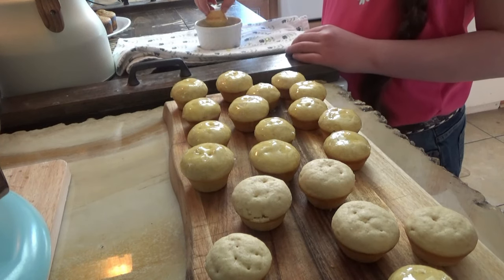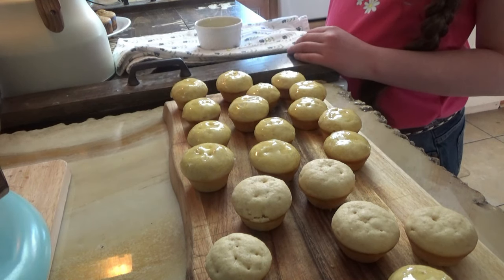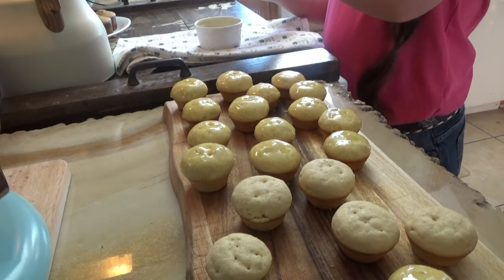Those are great, y'all. Absolutely wonderful. The muffins themselves are not very sweet, so when you add that little glaze on top, it's perfect.